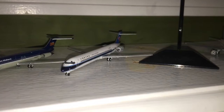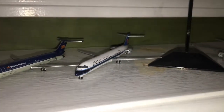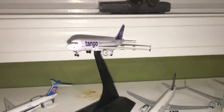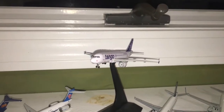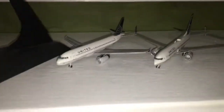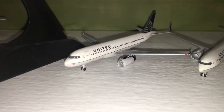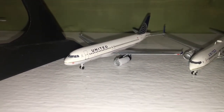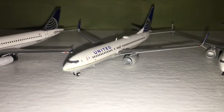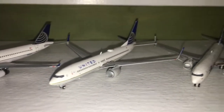This one's the GeminiJets China Southern McDonnell Douglas MD-90. This one is from Dragon Wings, and it's an Air Canada Tango Airbus A320. Here are two United Airlines jets. This one's from AeroClassics and it's an Airbus A320. And this other United Airlines model is a Boeing 737-800 with the split scimitars, and it's from GeminiJets.